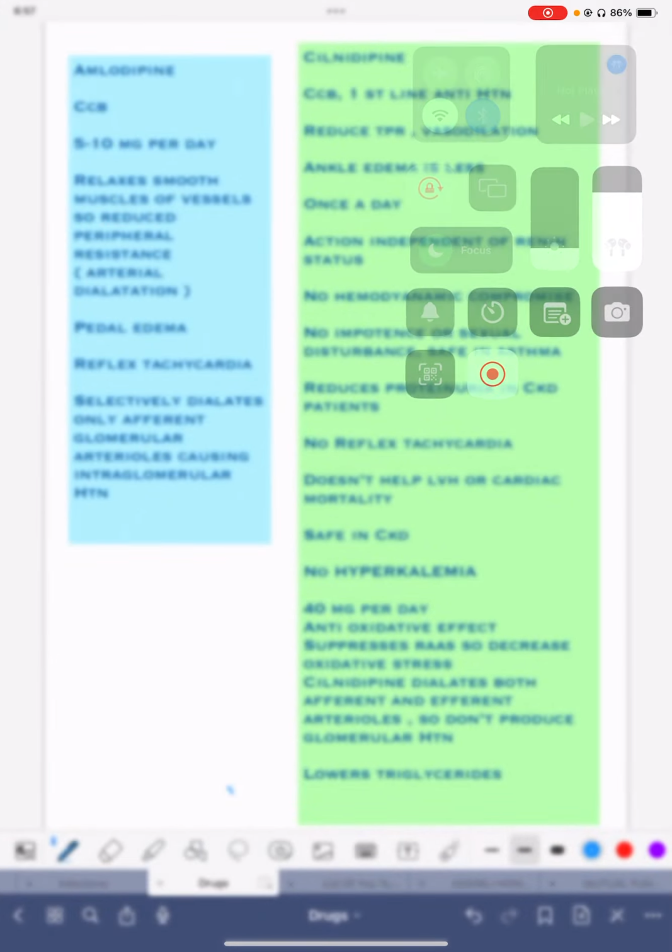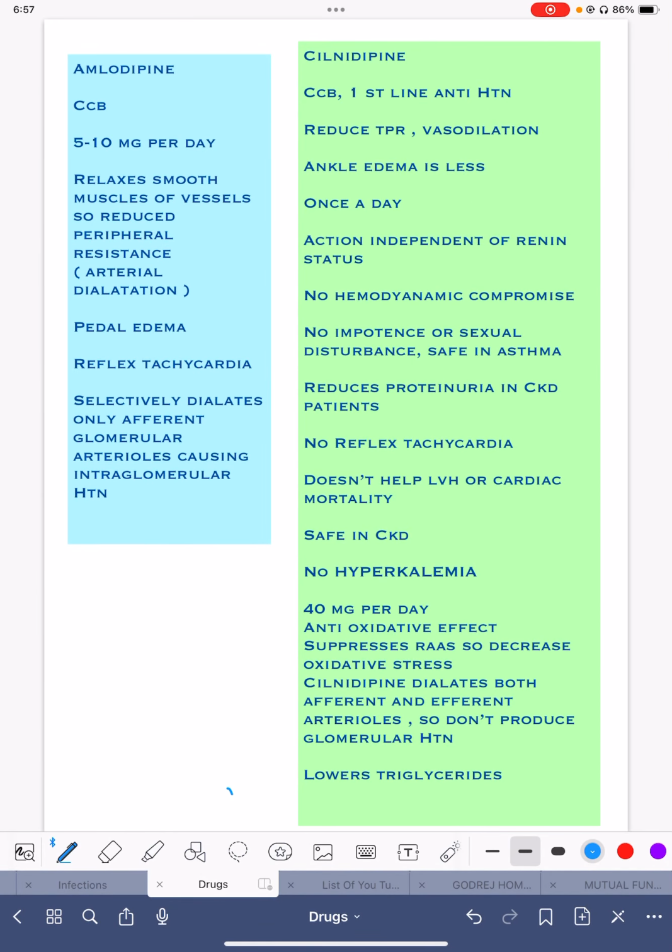So today we'll be discussing a very important and very common comparison, that is between amlodipine and cilnidipine. Now we know amlodipine is one of the most beautiful drugs over the period of history. Both these drugs are calcium channel blockers and both are first line drugs for hypertension in almost all case scenarios.